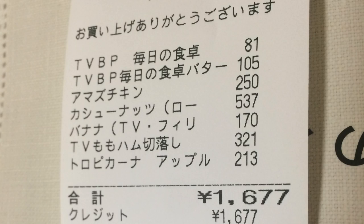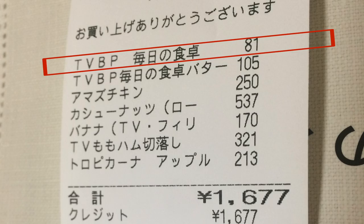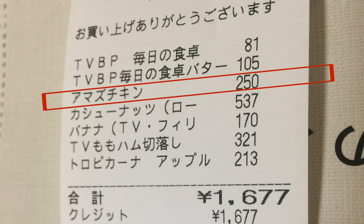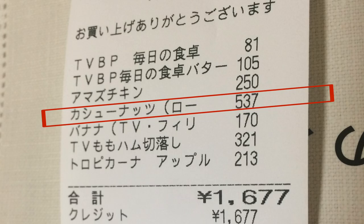Yeah. I'll show you my receipt, actually, so that you can see exactly the numbers and what I bought and how much each individual item was. At the top, we have the bread for 81 yen. Below that, we have the bread rolls, the butter rolls as they're called, for 105 yen. And then we have the amazuchikin, which was my dinner for tonight, 250 yen. The cashew peanuts, which were 537 yen, the most expensive thing on here.